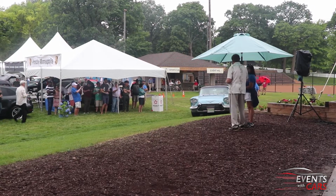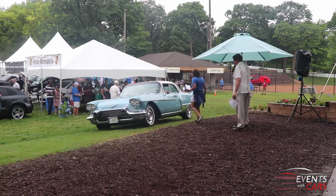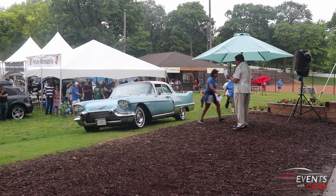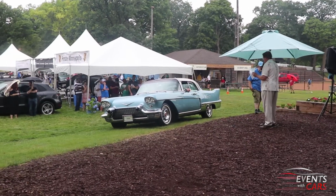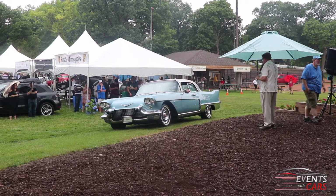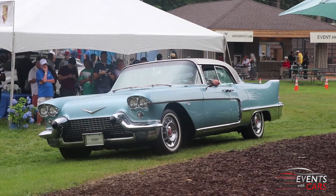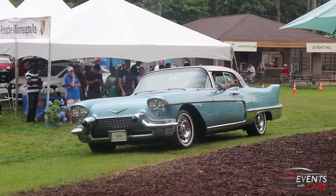Here's our 1958 Cadillac Eldorado Brougham. One of the most expensive cars built, ladies and gentlemen, in the 1950s. The car came out in 57, built through 58. About 400 were made. Over $12,000 cost new. Stainless steel roof, suicide rear doors, air suspension, memory seats, rear seat heater, air conditioning, dual quad carburetors, and I believe there's a vanity set with it.